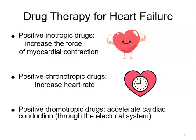And I think it's pretty important to then take a look at the electrical system of the heart, which is in another lecture.